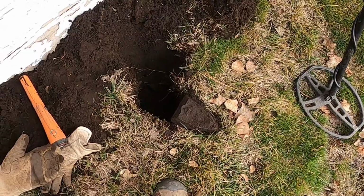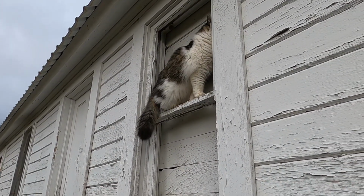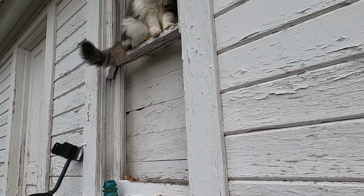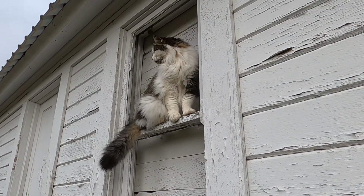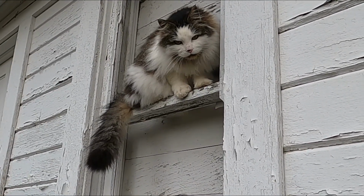Wow. Let's see what else we can find. Muffy? How did you get up there, Muffy? Well, she just hopped right up there, and then she climbed. She pulled herself up there. Muffy girl. I wish I could jump like you, Muffy.